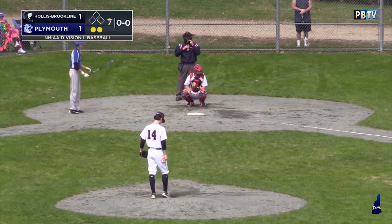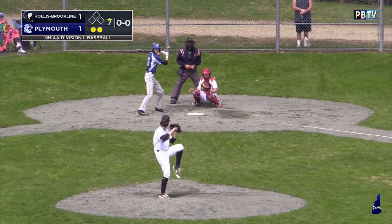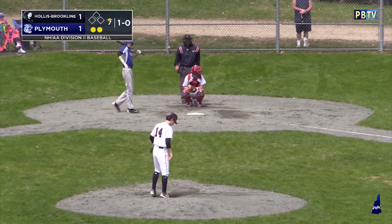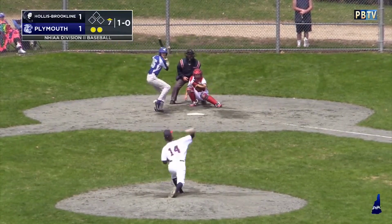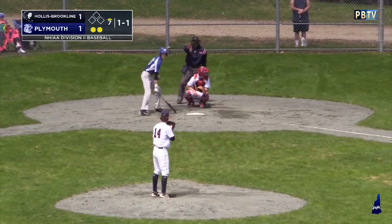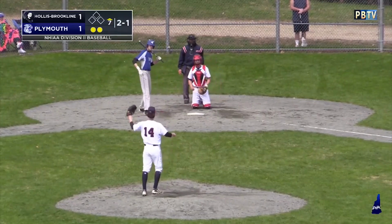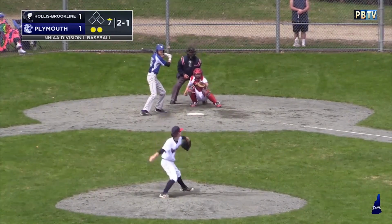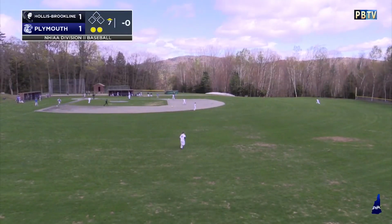We got the top of the order again here. Snyder, number 15, still in center, I think. First pitch high for a ball. Good pitch there, first strike. 1-1. Low ball. 2-1. Good piece of hitting. Nick Quayle back, and makes the catch for out number 3.